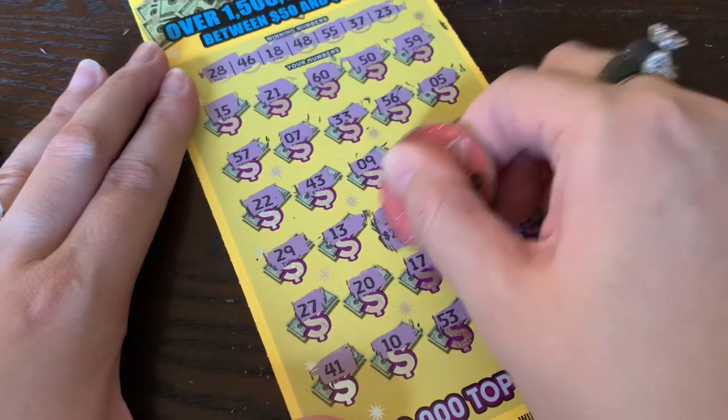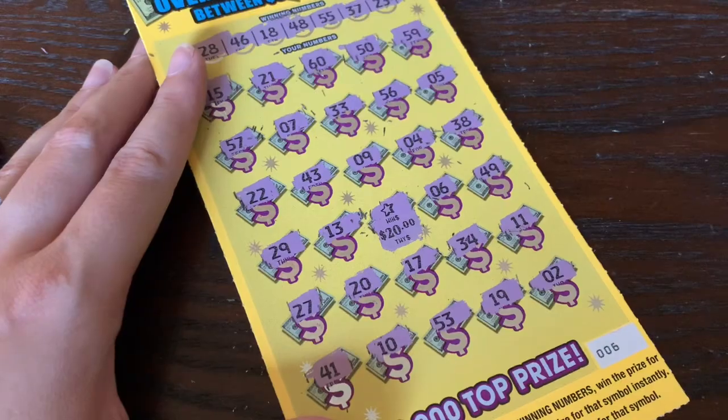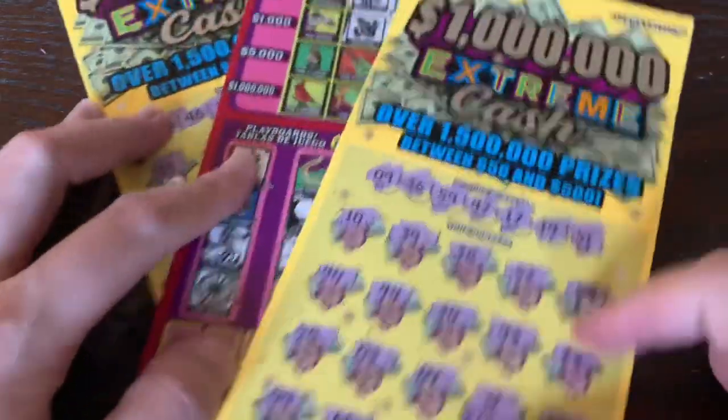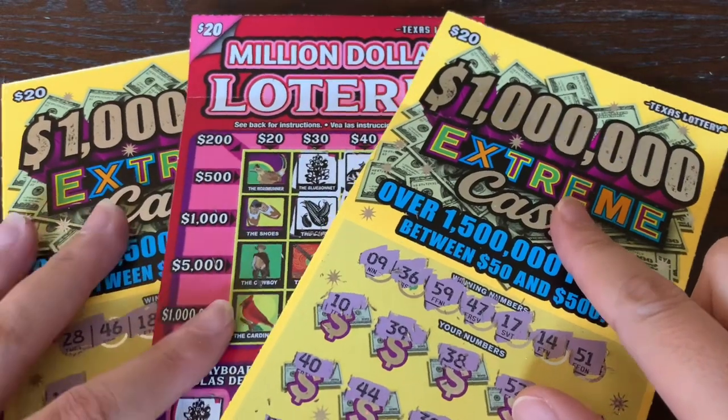Well, this one was only 20, but that's okay. We saw double stars, which is nice. So we got 95 back on a $60 investment. So we came out ahead, not a ton, but we came out ahead, which is definitely nice.